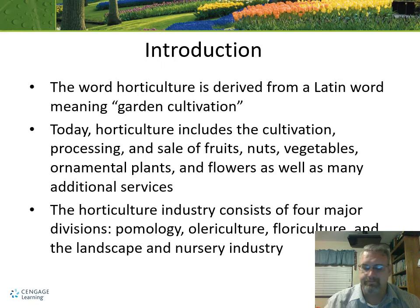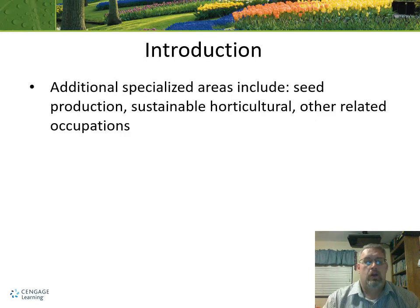There's also seed production and trees and nurseries. There's a lot of occupations and careers that you can get into in this field, and it's not limited to being a gardener or someone who mows lawns. There's a lot of great careers, and you're going to see some of those right now.